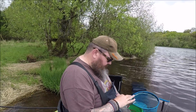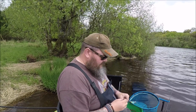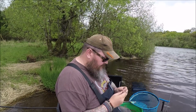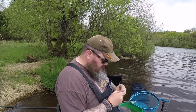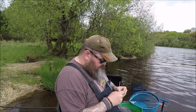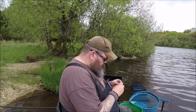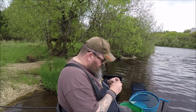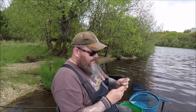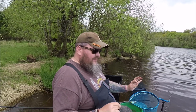I always put a little rubber stopper, one of these little rubber boys. I always put it about 12 inches from the feeder. There we go. You put your line through the little loop. You slide on the little rubber stopper. Again, slide it about 12 inches up the line.